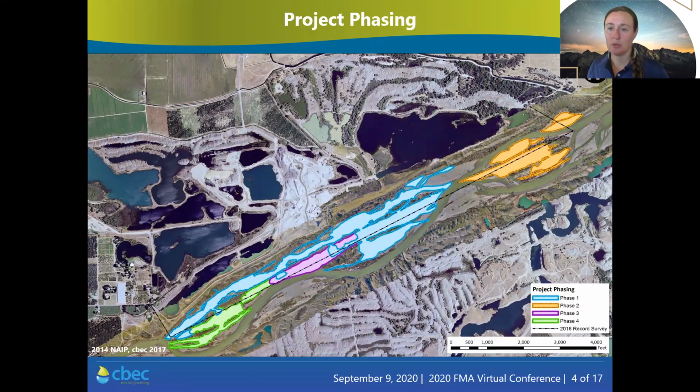Here you can see the overall project footprint broken up into 4 phases, each feasible in 1 construction year from about April to November. Phase 1, which is currently under construction and shown in blue, creates or enhances 89 acres of juvenile salmonid rearing habitat. Phase 2, which is planned for implementation in 2021, is 34 acres of enhancements. Phase 3 is 13 acres. Phase 4 is 21 acres. Once fully implemented, the project would provide 157 acres of floodplain and riparian habitat enhancements on the Lower Yuba River.